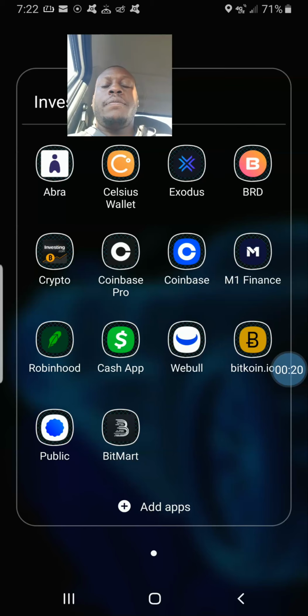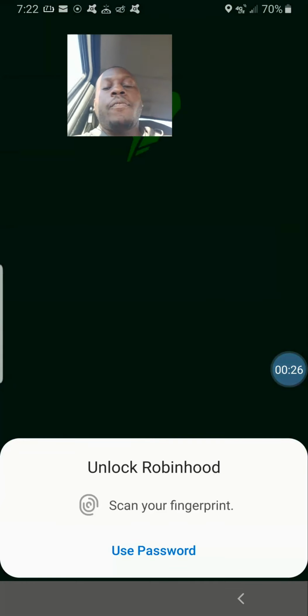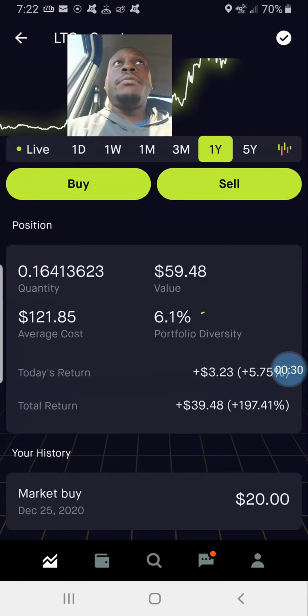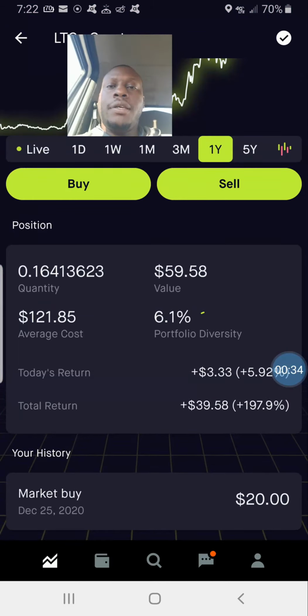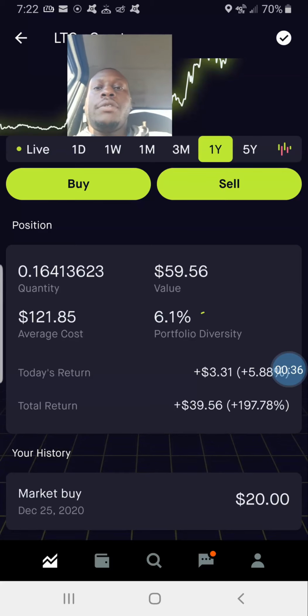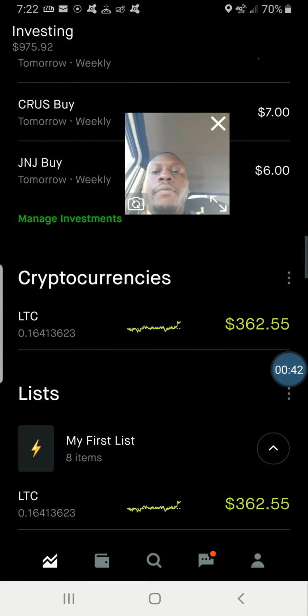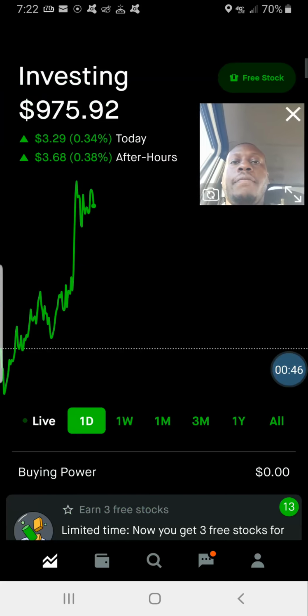I only have two apps that I use for my stocks. I use Robinhood and I use Webull. I'm still learning the Webull, as I've been saying for a while. I haven't really taken the time to get into it because I've been doing other things. I'll get to it as soon as I can. And let's see, it's going to go over what I have right now as far as plus and negative.